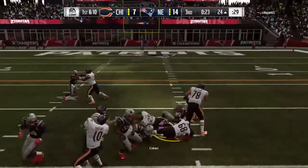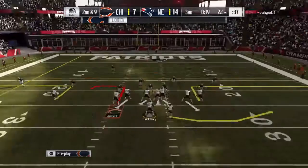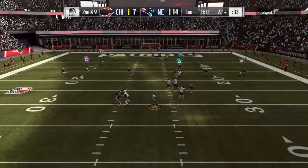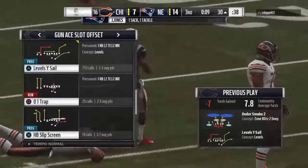They'll run it now out of the gun. And a short gain here down to the 22. John Simon in on the stop. They tried a quick hitter inside, but that one was swallowed up because what they're hoping, this big defensive lineman will take. And he's going to go down. They sack him back right around the 30.